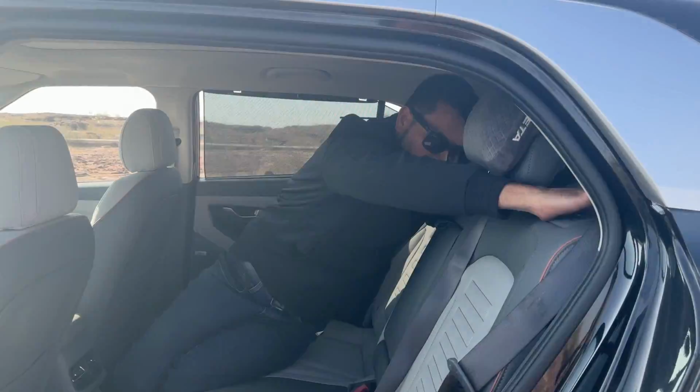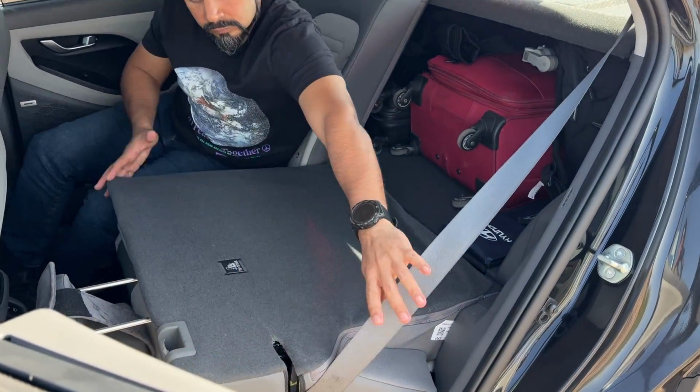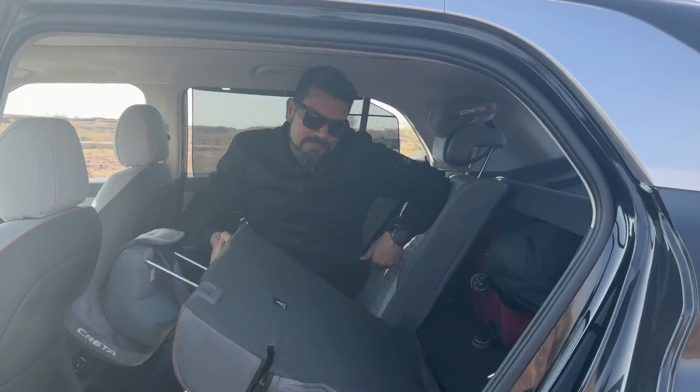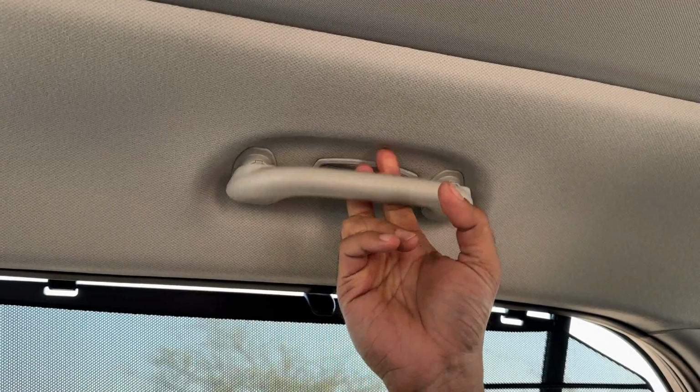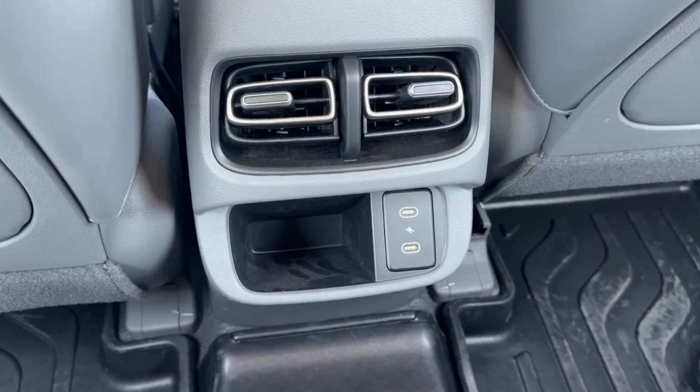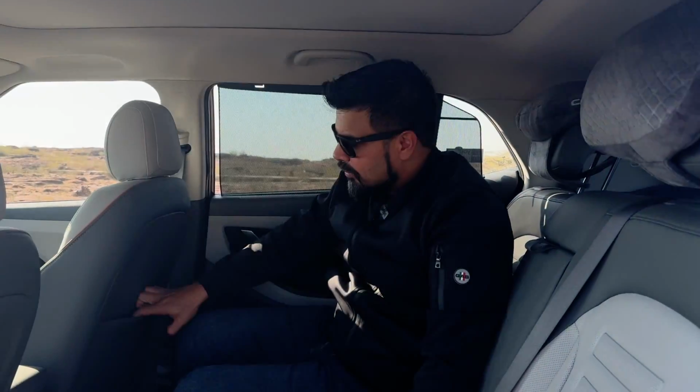So that's a good thing. And another great thing is that they are 60-40 split, so it helps you extend the storage space even if you're traveling with 3 passengers. Now you don't have a cabin light here, but you have these reading lights and a handle. Although you don't have a coat hook here, you have AC vents and 2 Type-C sockets along with some storage space and magazine holders behind the front 2 seats.